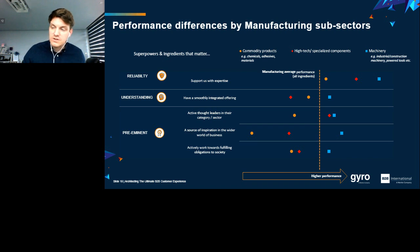But interestingly, these other 2, in fact, these 3 things could be tackled in one go, essentially, one initiative. If we've got thought leadership where we can become a source of inspiration for the wider world of business, and we can also communicate around the work that we're doing, fulfilling our obligations to society, this could all be pushed up in one initiative. And actually, that might suggest these high-tech and specialised components companies, although they're doing particularly well in terms of their thought leadership, when we look at those other 2 dots beneath in terms of being a source of inspiration and the work towards fulfilling obligations, it could be that some of the messaging there is slightly missing the mark. So anyway, some really interesting differences by these 3 subsectors, and some really interesting clues as to where companies can start to make improvements to stand out from the pack from other manufacturing companies.